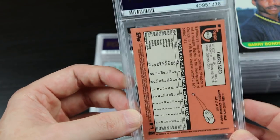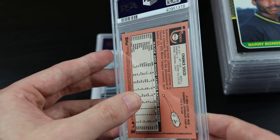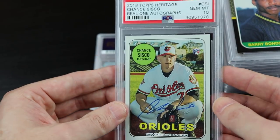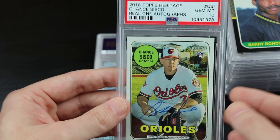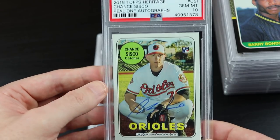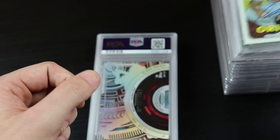All right. Here's a Chance Sisco from Topps Heritage from this year. This is an autograph. I pulled it from a pack, which hopefully will turn out to be a pretty good pull. It's a 10. The Orioles stink this year, but I hope this guy pans out, though. From what I can tell, he's a pretty good hitter, so he's got a chance to be a good player. All right, excellent.